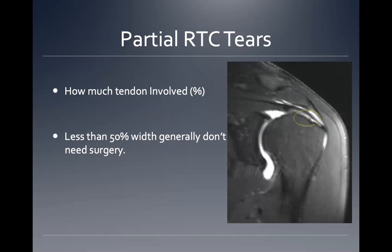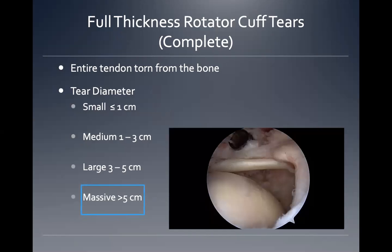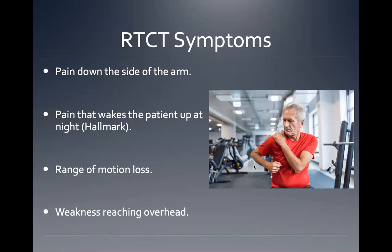So full thickness tears are complete tears, and that means the entire tendon is torn from the bone. And these are further subcategorized by the size of the tear: small, medium, and large. And then massive, which is the focus of today's talk, is greater than 5 centimeters, which means you see the edge of the tendon here is retracted about 5 centimeters or more. Again, that's a massive rotator cuff tear.